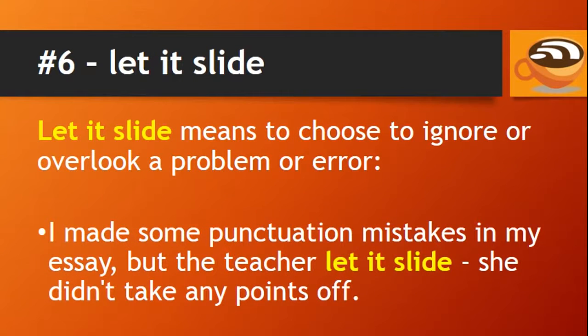Number 6. Let it slide. Let it slide means to choose to ignore or overlook a problem or error. For example, I made some punctuation mistakes in my essay, but the teacher let it slide. She didn't take any points off.